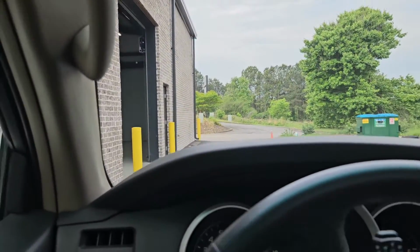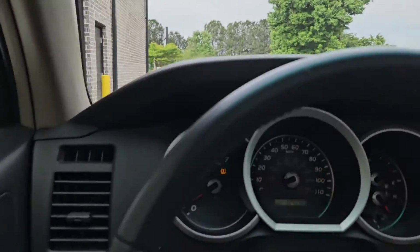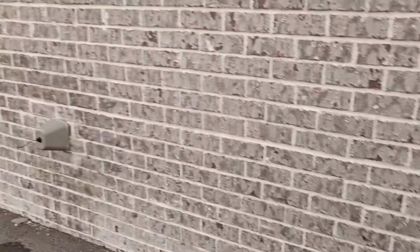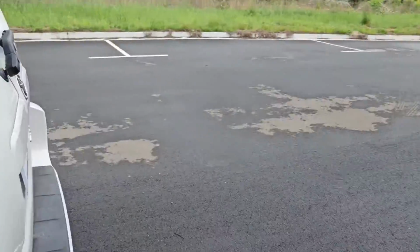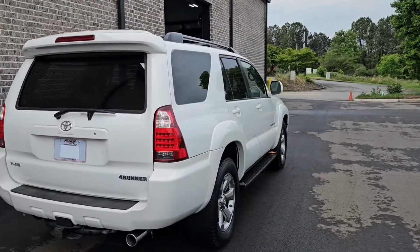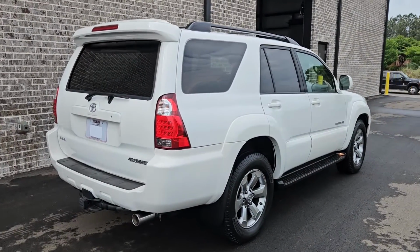All right. Now the passenger side, which is going to be just like the driver's side.